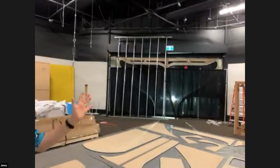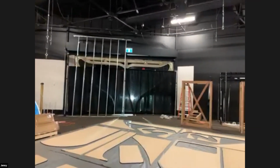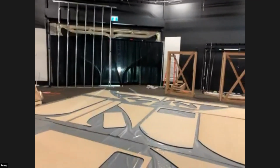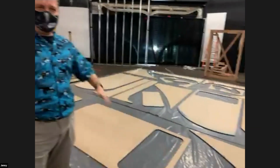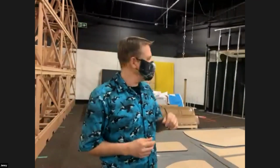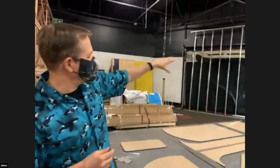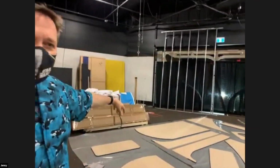There will be a wall up here. It's not assembled yet. But on the floor, there are panels that are going to be painted today. So as you walk into the exhibit, you're going to be walking through a fully framed and illuminated whale tail. So it's going to be really cool. Colin in our exhibits department has put this together. You can kind of see the frame behind the security gate. And so it's all going together today.